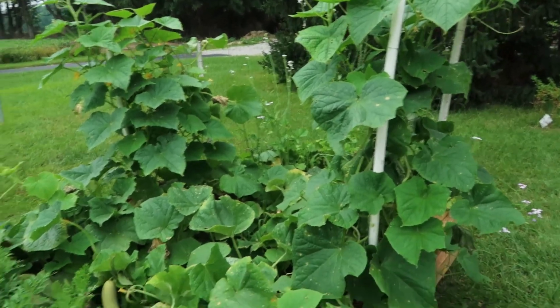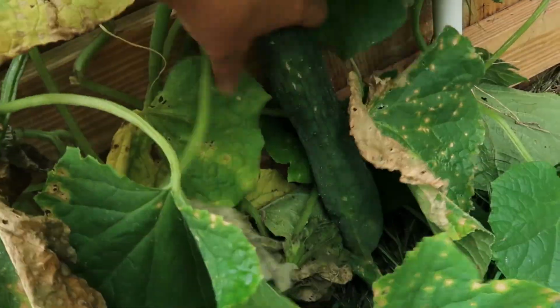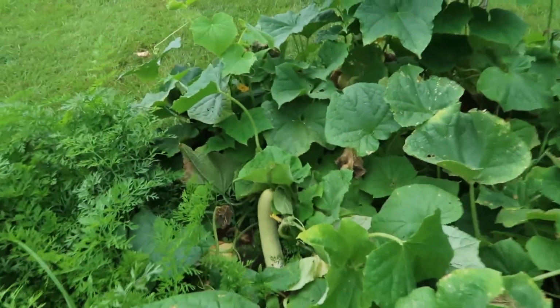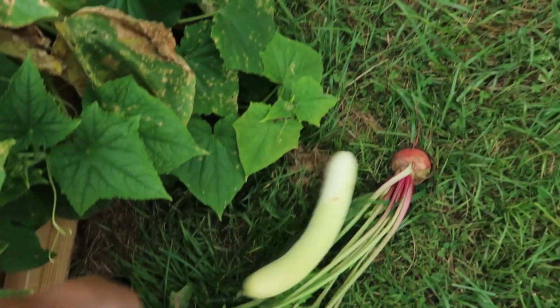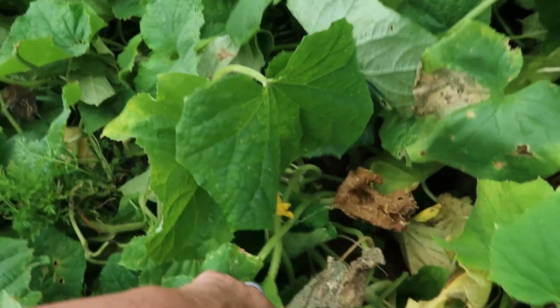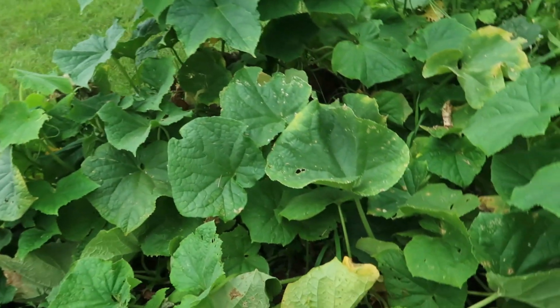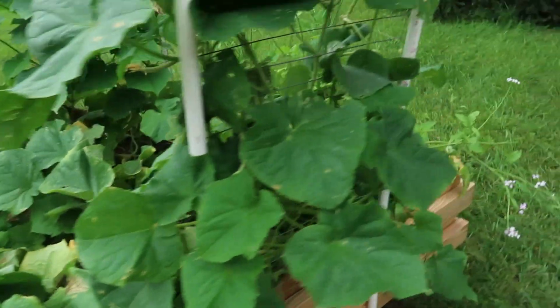Here's our cucumbers, are insane. We have so many cucumbers. Let's see, we need to pick this one. That's a big one. I'm surprised Theo is not out here. We also have these Japanese white cucumbers. That one needs picked. And let's see. Another big one. We are getting so many cucumbers. They are just crazy. I'll have Theo come out. He loves to get the cucumbers.